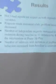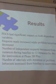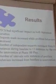So just to review, PECS had a significant impact on both dependent variables, the independent requests and the problem behaviors. Requests made increased.